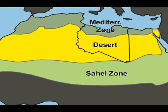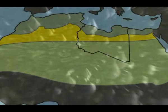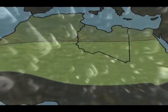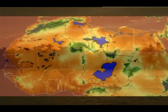During these wet phases, the Sahel zone expanded northwards into the Sahara and brought precious subtropical rain. At the same time, the Mediterranean climate belt shifted southwards, attacking the desert also from the Mediterranean side. High rainfall filled the groundwater basins and lakes developed, such as the Lake Fezzan.